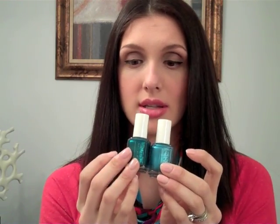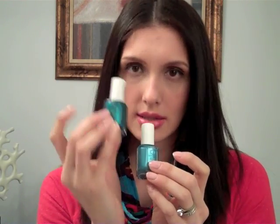When you see them together, you can tell that this one's a lot deeper, and you can see that this one has a lot more green undertones to it. But this one actually looks like a denim blue to me, and it's got some flecks of shimmer throughout it too, but it's just super pretty. And this is another color you could probably get away with wearing right now.